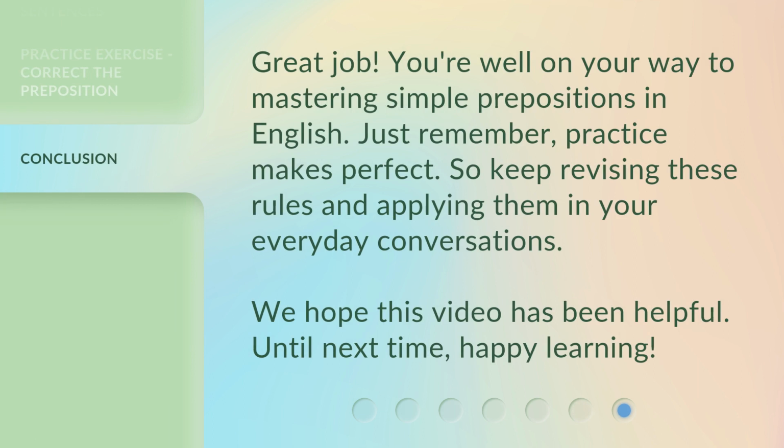Great job! You're well on your way to mastering simple prepositions in English. Just remember, practice makes perfect. So keep revising these rules and applying them in your everyday conversations.